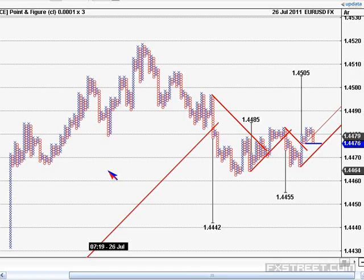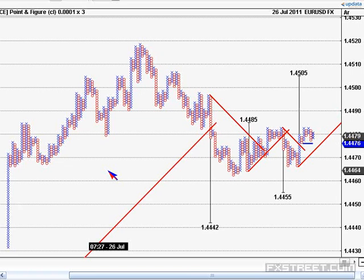I found hourly charts are very good and 15-minute charts are very good, because what point and figure is doing is it's trying to get rid of some of that intraday volatility to try and give you a clearer picture of what's going on. So there's no problem in using 15-minute data and not using 1-minute data. 1 minute is very short term, and a lot of people don't want to be that short term with their charts. And so that's the reason for using 15 minutes.